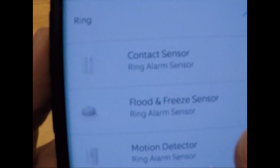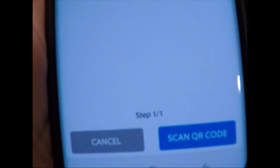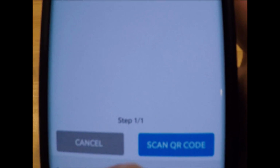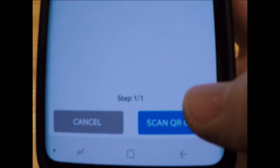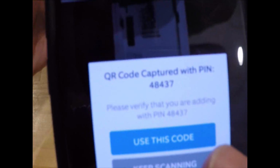As you go in here, you'll see contact sensors, the first one. And this is where it will explain as you say you're ready. Explains the whole QR code, which is pretty awesome. This is one of the easiest, quickest device adds I've seen out there, and it's pretty fun. But I'm kind of a nerd, so that's probably why it's fun. But here, there it is, added.